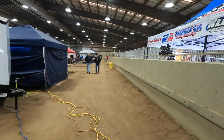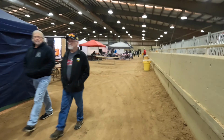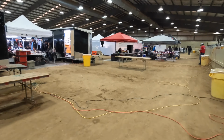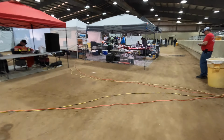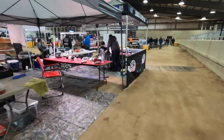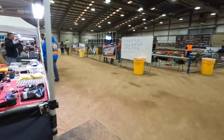And if you did not know, this happens at the same time as the Chili Bowl Nationals, which is a sprint car race that happens every year in Tulsa. So you get some of the spectators over from that side of things, seeing the little cars race just like the big cars, which is neat. But we're gonna get all the way back up around over to where the track is. They got a couple hobby shops here, a bunch of vendors.